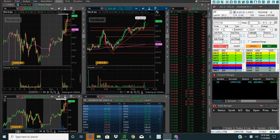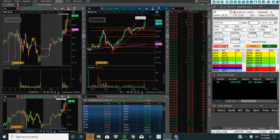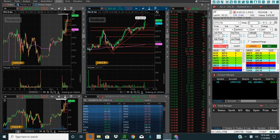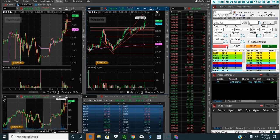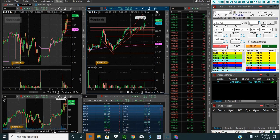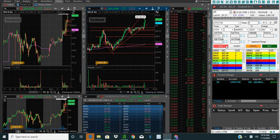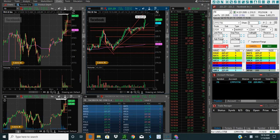Taking off 50 shares right there, just locking in a little bit, you guys. Locking it in. Don't want to be too greedy today. Just want to lock it in. See a little supply right there. Let's see if we could break the 221. There we go. The 25-cent area.